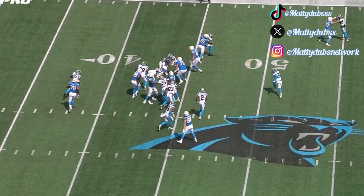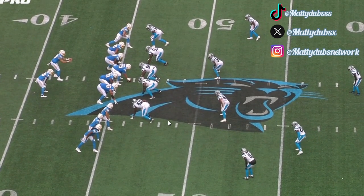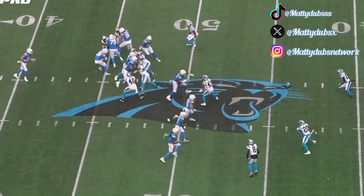What is there to hate about what they're doing right now? Nothing. Great job. Now, we are going to end the video here. Let me know what you guys think about Shaq Thompson coming to Buffalo. I think it's a great fit. 1-year deal, low risk, high reward opportunity.